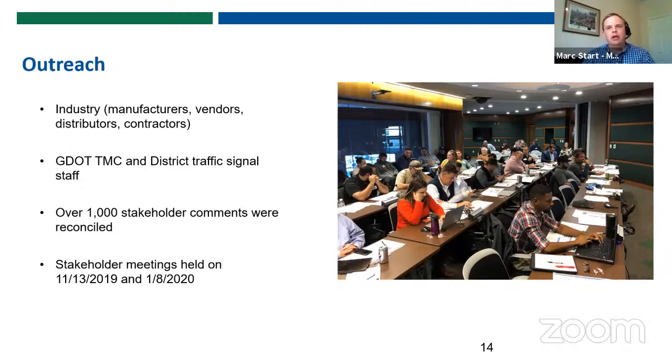Before we get into that detail, I just want to note that we spent a considerable amount of time working with industry and with GDOT locally and throughout the state to solicit comments on the specs. There were many review cycles. We received over 1,000 comments that we reconciled as we put the specs together. And we culminated that with a number of stakeholder meetings that occurred just over a year ago. You may have been part of that, and thank you if you provided comments. This is the culmination of all that. And this is not the end of the conversation for sure, but it is certainly a new time with respect to the traffic signal details.